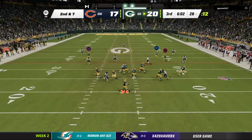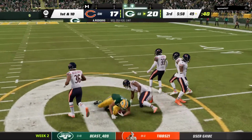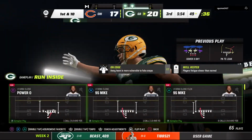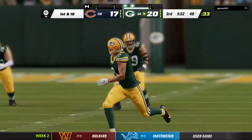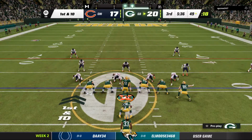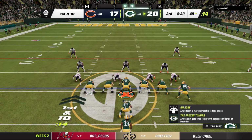On play action, Rodgers. This is caught. It's Christian Watson. And he'll be taken down, but not before they work it across midfield. 22 yards there, a first down. And that's a more than acceptable read right there because it's zone coverage, so timing is everything. This time he waits for his man to come open, puts it right on him, and they pick up a first down.